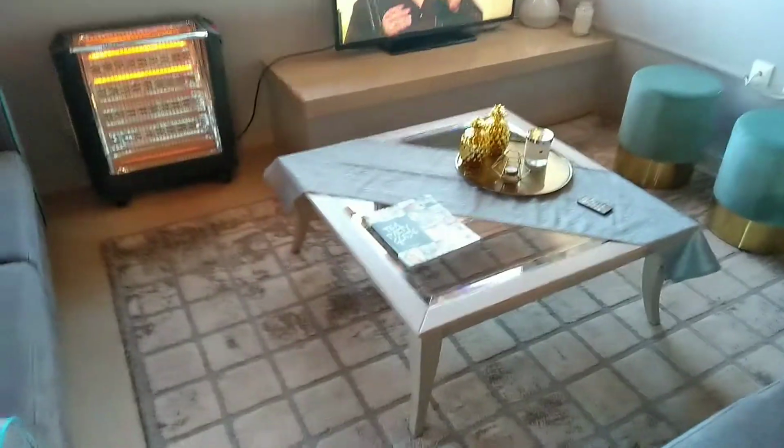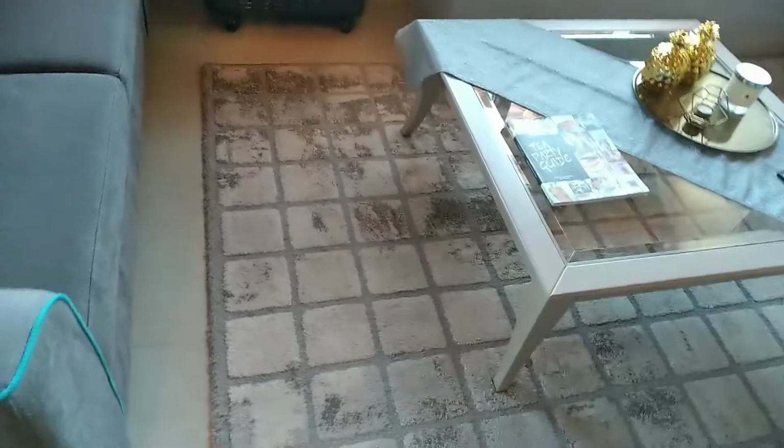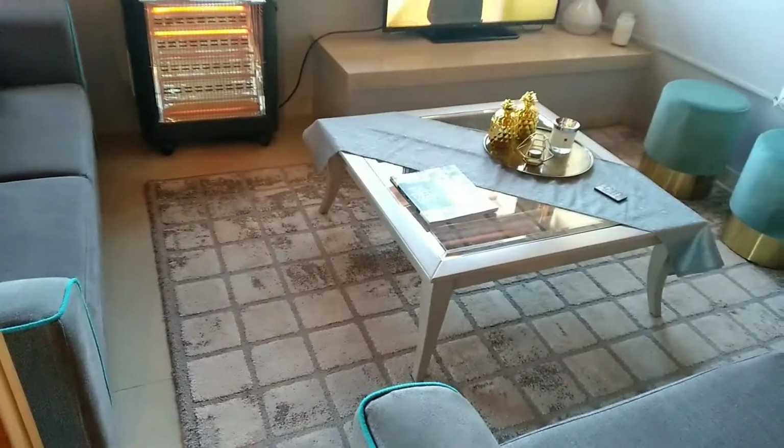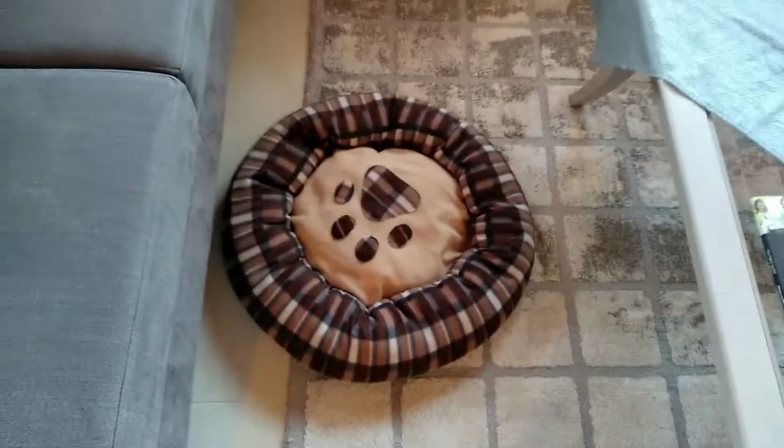I vacuumed the carpet as well, and unfortunately the carpet is a little bit small for this area. We'll fix this sometime eventually. And also I vacuumed the dog bed. So I want to take a break. I'm just feeling a little bit tired. My food is still in the oven, still don't have water.